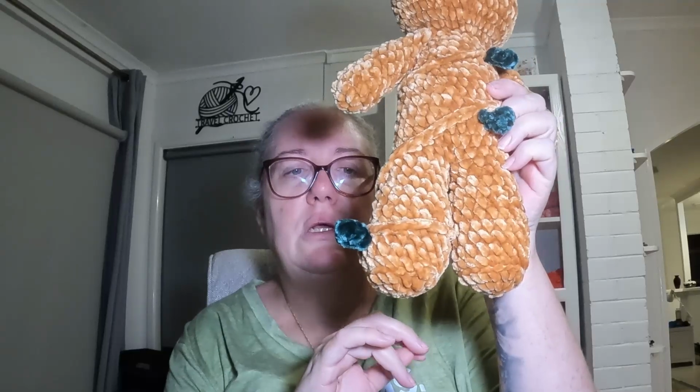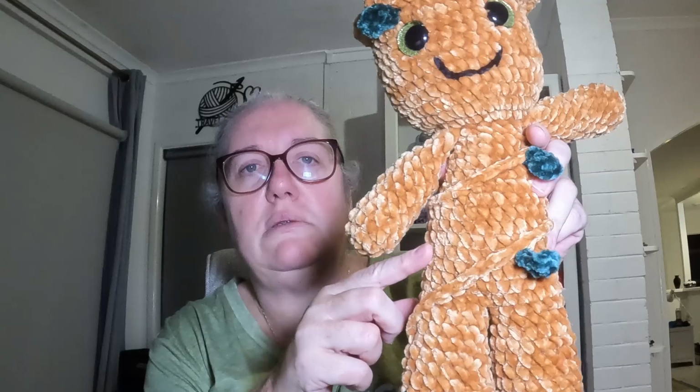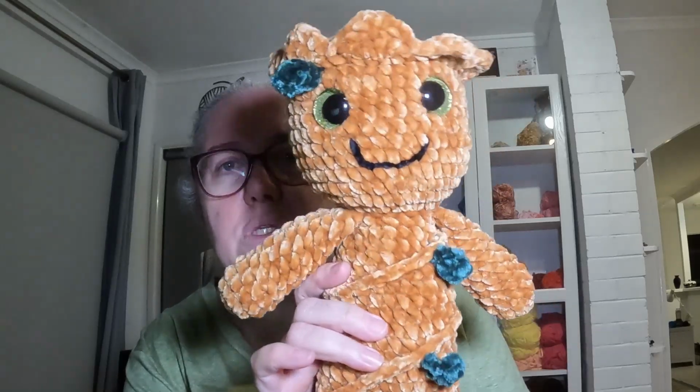Then next, I had shown this last time, but I've now completed him. I only had three rounds to finish off the head and to do the vine and the leaves on him. So it's Groot. The pattern's actually called Baby Tree Man, I think. And in the pattern it's chaining and then sewing on the vine around his body, but I actually surface crocheted it in and then just added the leaves onto it afterwards.